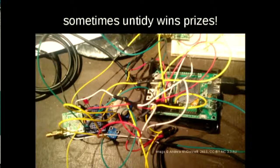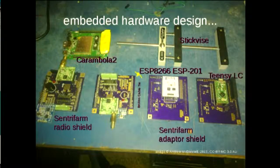Here and on the left is, again, the radio module. There's a real-time clock and a barometer for measuring air pressure and other bits and pieces. So, yeah, that photo won us circuit board credits, which came in handy, because we built the ones on the right then, which are a bit neater.